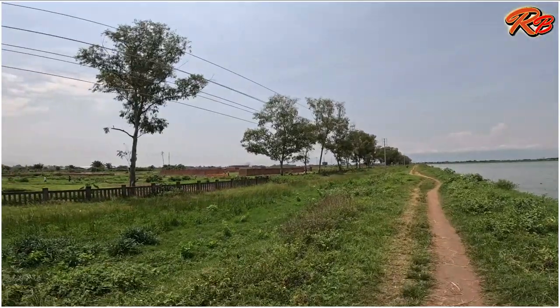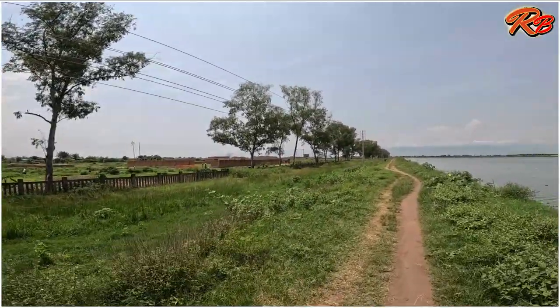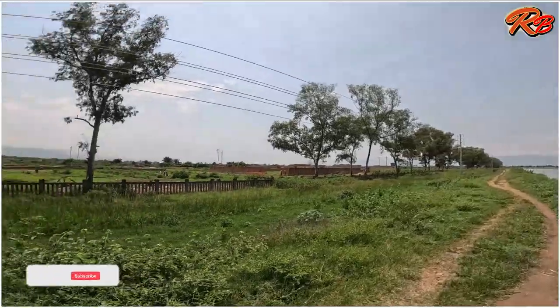So those are the buildings that I'm telling you they are coming up. And it's as if this water is breathing. And guys, these are the chemicals they put in this sewage so that it doesn't smell.